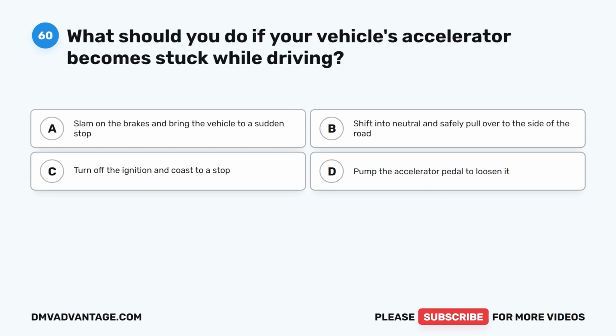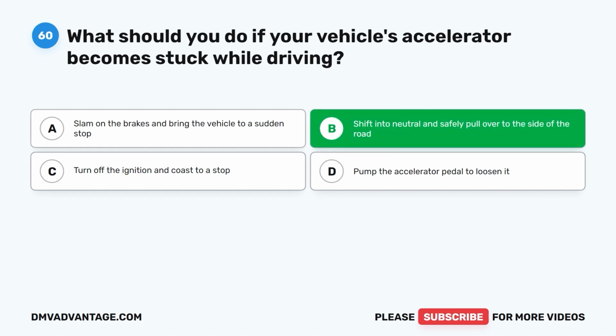Question 60. What should you do if your vehicle's accelerator becomes stuck while driving? A. Slam on the brakes and bring the vehicle to a sudden stop. B. Shift into neutral and safely pull over to the side of the road. C. Turn off the ignition and coast to a stop. D. Pump the accelerator pedal to loosen it. The correct answer is B.